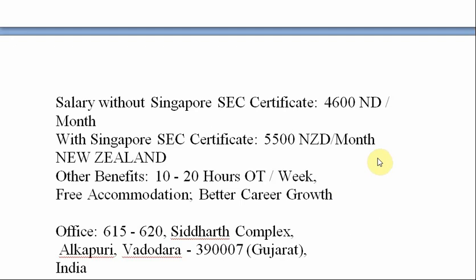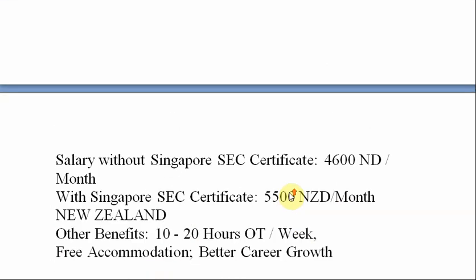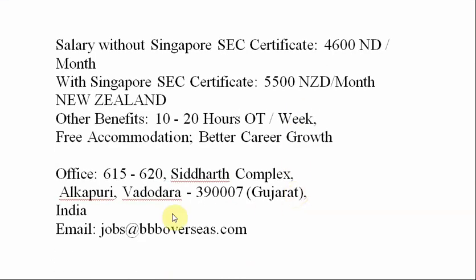So I hope this is a handsome salary for you, and a better opportunity to build your career in New Zealand. If you want to apply, you have to forward your CV to the official email ID, and you can visit the office to attend the client interview. The client interview will be very soon, and after you apply by the official email ID, they will send you notifications so that you can attend the interview by Zoom or by office visit. They will guide you after you apply.